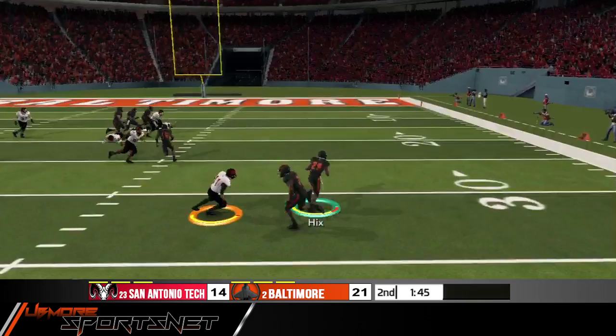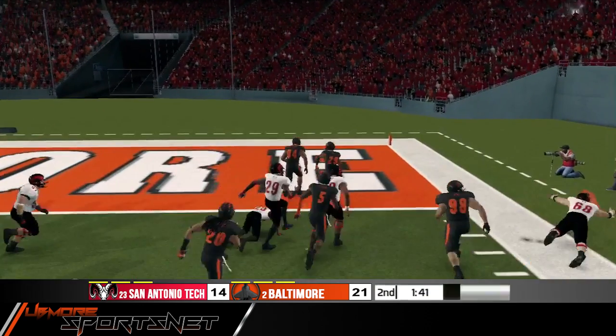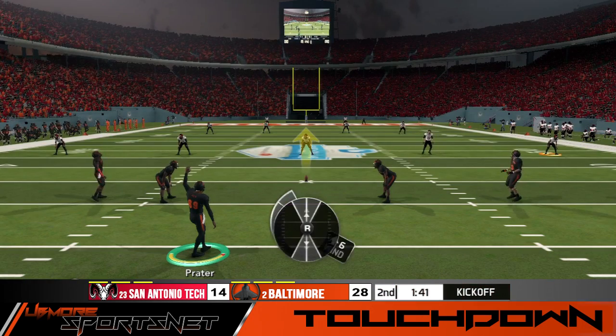Tries to fit it in there, and it'll be intercepted. He's into the open field. To the 20. Touchdown. Big play. Everyone's all lined up and ready for the kickoff.